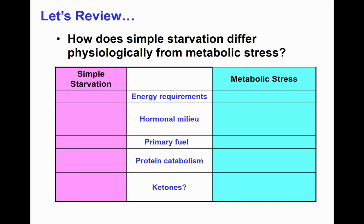What do you think about primary fuel in simple starvation? Is it ketones? No. The brain is getting half of its energy from ketones. Where do ketone bodies come from? Ketone bodies are made from the metabolism of fat, right? So fat is really the major fuel. It comes as a result of beta oxidation of fatty acids for energy everywhere, and as we do that, we make ketones. You'll learn more about that in metabolism too. But fat is really the primary fuel. Metabolic stress, we'll say mixed.